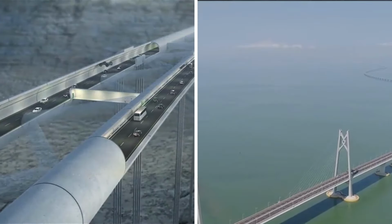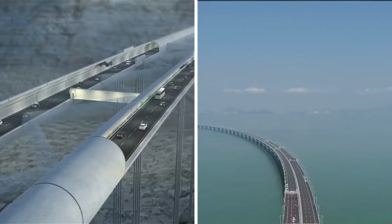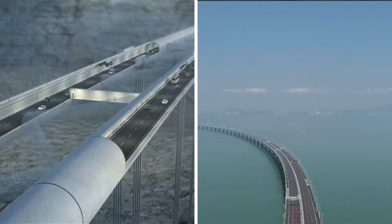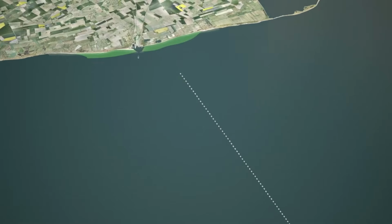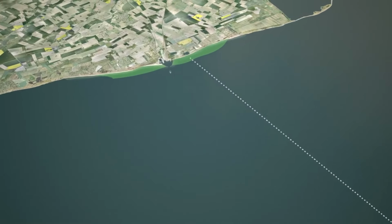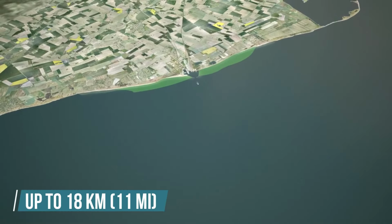Up till now on this channel, we have discussed underwater tunnels and sea crossing bridges, but never quite as something as we're about to show you. Just the sheer scale of this engineering will blow your mind. It's the world's largest immersion tunnel connecting Denmark with Germany and stretching up to 18 kilometers.